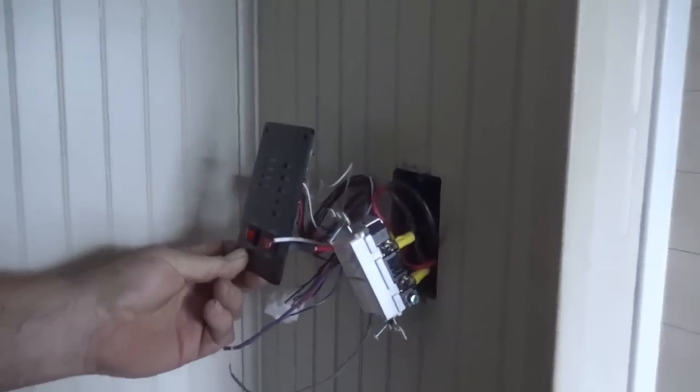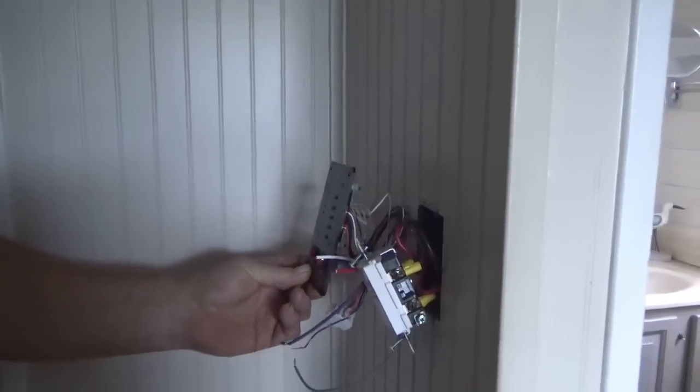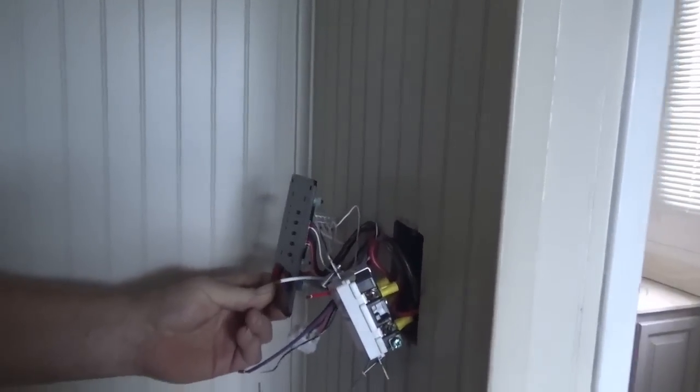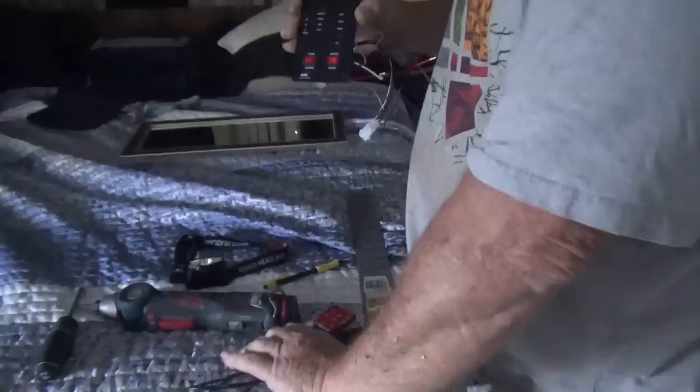What you doing now, Dave? I'm getting ready to put new sensors in for the black and fresh tanks. And this is the locale I've picked to put the panel. Right there, see? Nice little panel, and it has probeless sensors. They just adhere to the side of the tank. Neat. So hopefully that'll work.